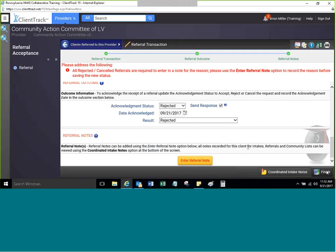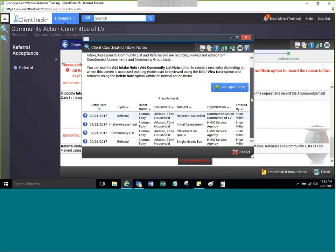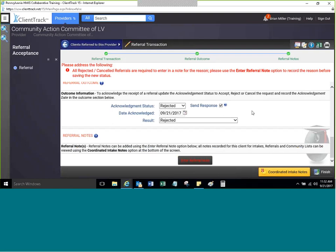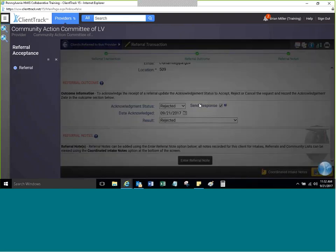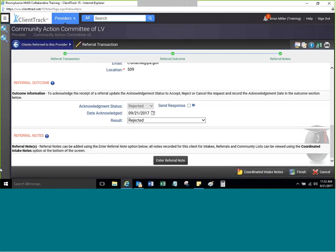And now, as you can see, here's the coordinated intake notes. You can also look through them. It'll actually show, here's the first send, here's the second send with the rejected, cancel, and it actually is probably going to send the email right back to me since I was the one that sent it. You can go ahead and hit finish, and it is done. So that's a good thing. So if you do reject it, you do need to enter in a reason why.